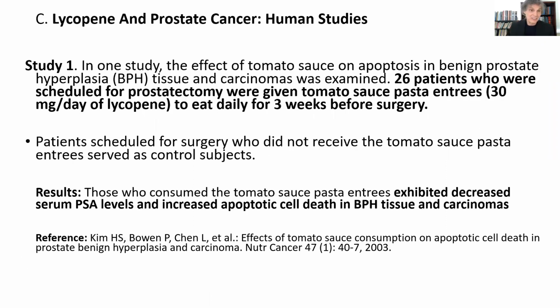And there are 6 studies using lycopene, that sort of antioxidant carotene found in tomatoes. So you have these 26 patients here who were scheduled for a radical prostatectomy. They were given tomato sauce paste high in lycopene to consume 3 weeks before the surgery.